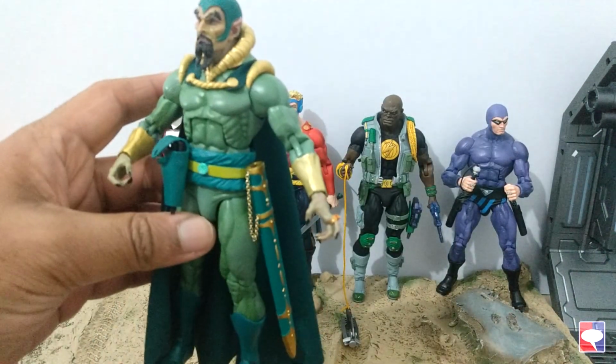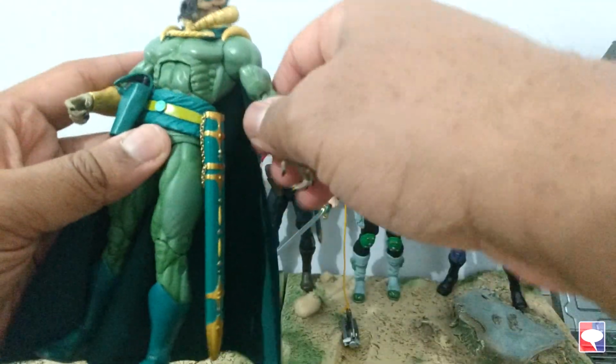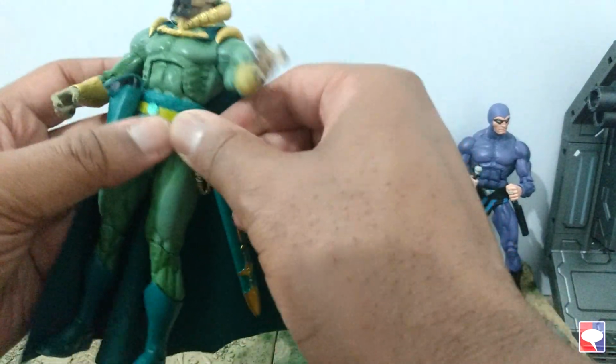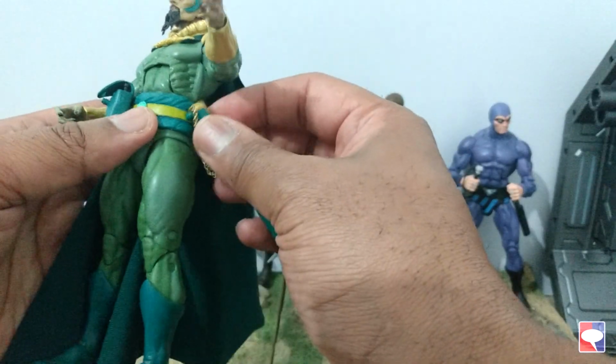The sword sheath looks gorgeous. It has a metal chain on it, unlike Flash. Obviously, Ming sports the same thick belt, and the peg holes for the sword sheath and the ray gun's holster are the exact same spot as Flash Gordon.